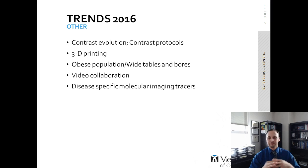Disease-specific molecular imaging tracers. So basically, for a given disease, could you potentially tag not necessarily even a radioisotope, but maybe specific pharmaceuticals to diagnose that information? Does that tie back into nuclear medicine philosophies and ideas? Absolutely. It'll be interesting again to see how those areas evolve.